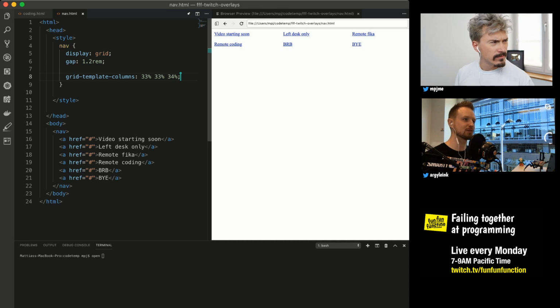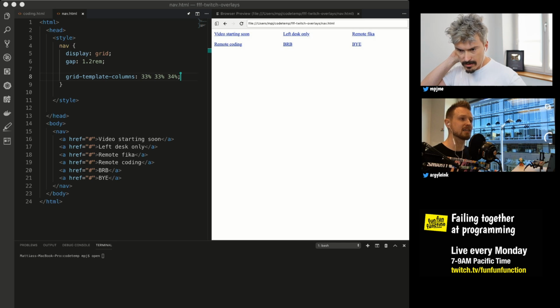So in this case, if you did 1FR, 1FR, 1FR, you're saying these are equally taking up the fraction of this space. And really you could say 10FR, 10FR, 10FR, or 50. You could also say 33FR, 33FR, 34FR. But at the end of the day, the simplest way to write this is 1fr 1fr 1fr, and that would be 3 equally spaced columns consuming the fraction of space that's there.